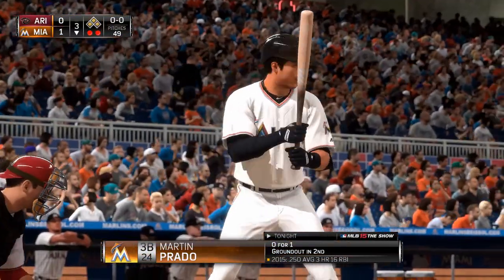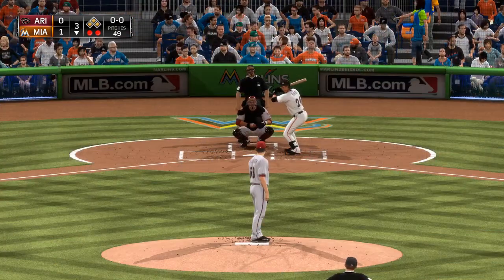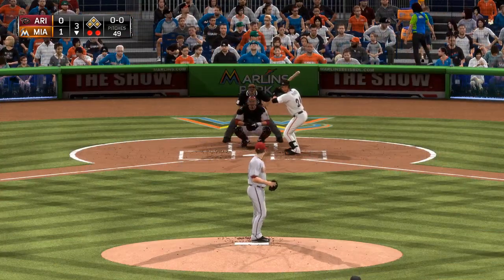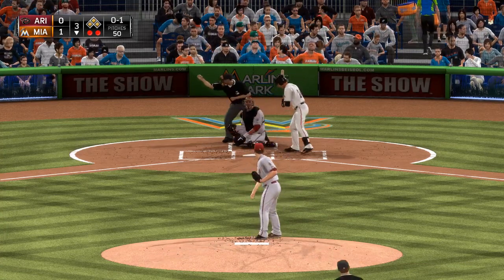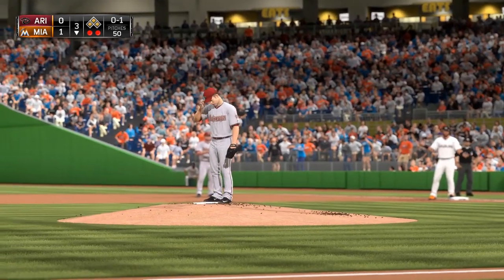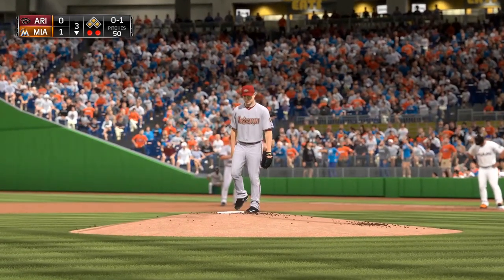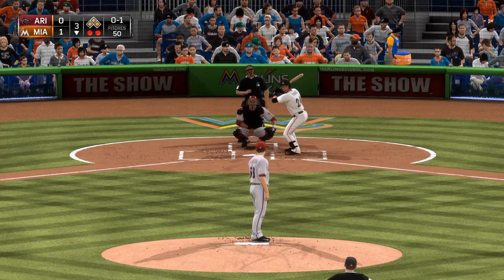Martin Prado will get a chance here in one of the bigger spots in the ballgame thus far. Bases loaded now with two away. First pitch coming. Changeup called strike 1. And that's what he needed here with 2 outs. He couldn't afford to fall behind another guy here in the inning, so that's a good job to jump in that driver's seat with strike 1.